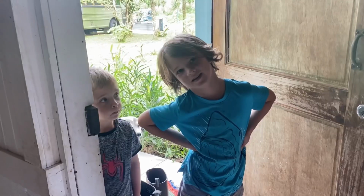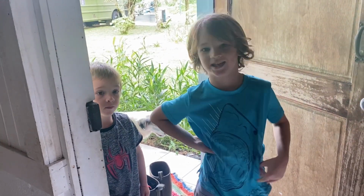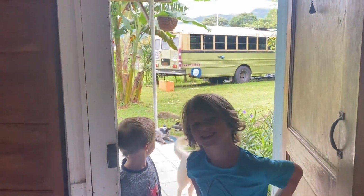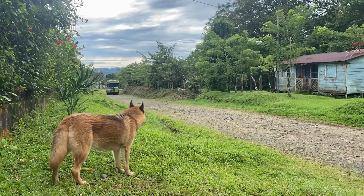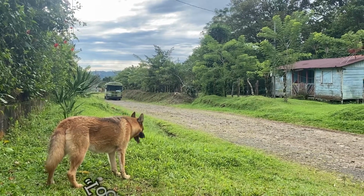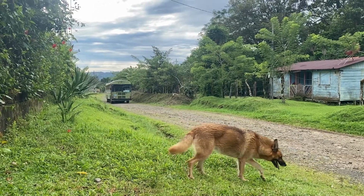Okay, you guys, so the dump truck's here, the backhoe's here, we just saw him pass the house, so we're about to head up to the finca and watch them build the road, so get ready. I'm so excited to go to the finca. I'm gonna live in that bus over there. Again? Yeah, again. Oh, the bus is coming.